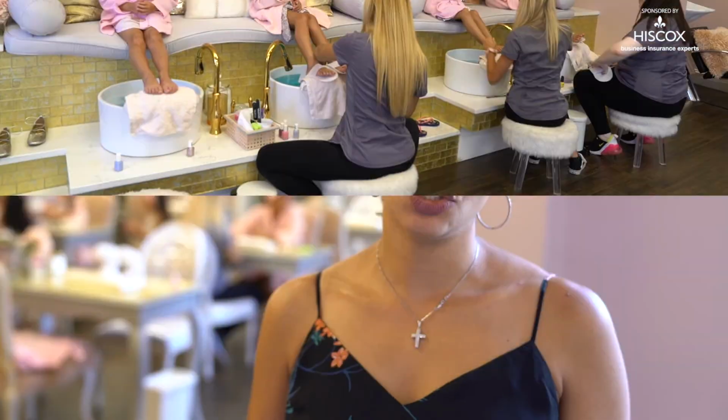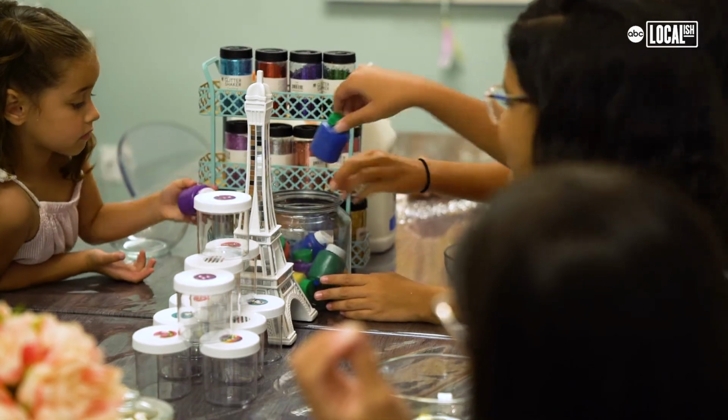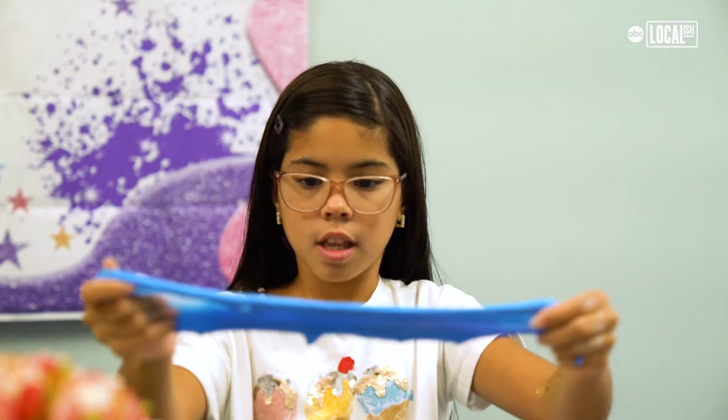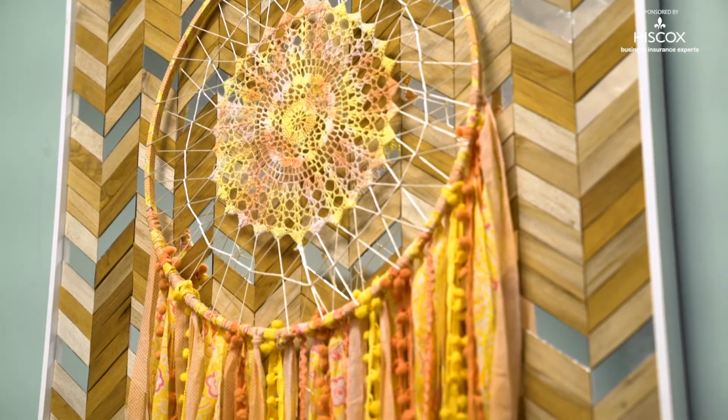Every party package has a combination of crafts and spas. It can be any craft. They love slime. Sparkle slime, rainbow slime, mermaid slime, unicorn slime, you name it. And then there's other crafts like painting and making dream catchers, which are awesome. Those are my favorite for the older girls.